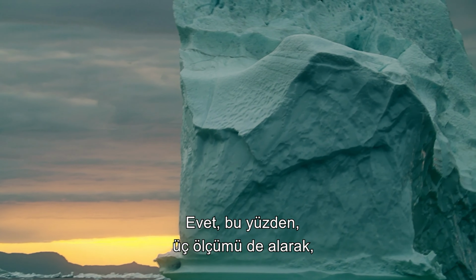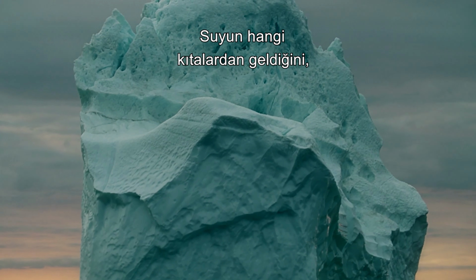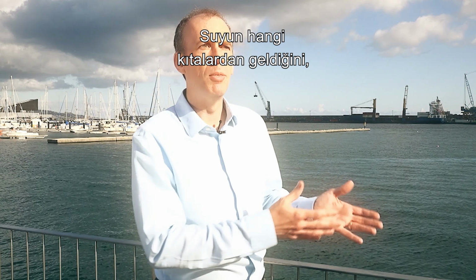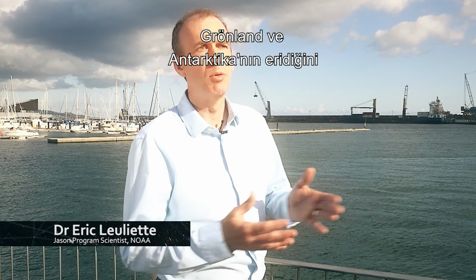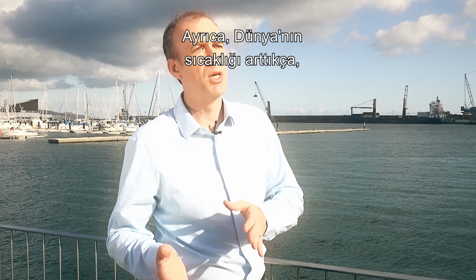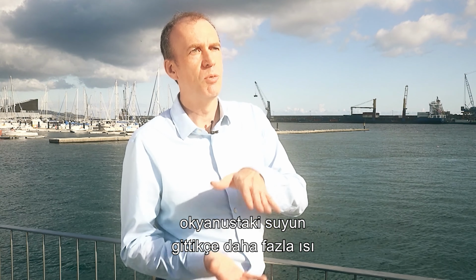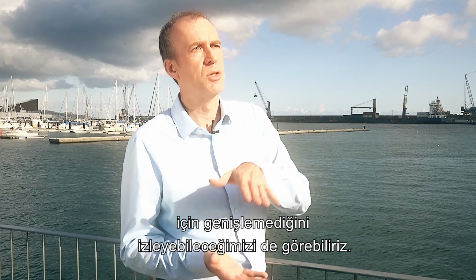Yes, that's why by having all three measurements, that helps us understand the cause, that we can see from GRACE a measure of which continents the water is coming from, that Greenland and Antarctica are melting, and some glaciers are also melting, and we can also see as the temperature of the globe increases, we can watch the water in the ocean actually expand for more and more heat.